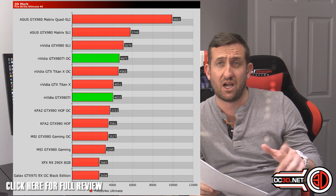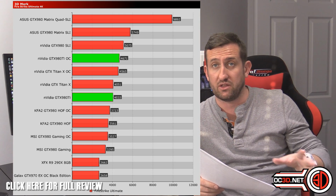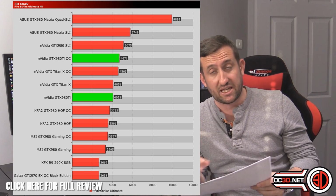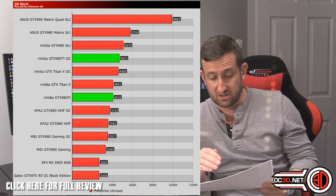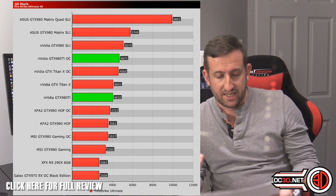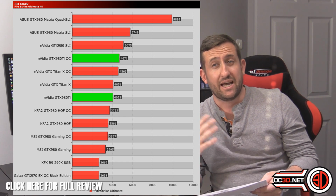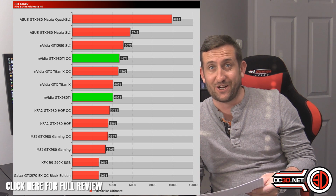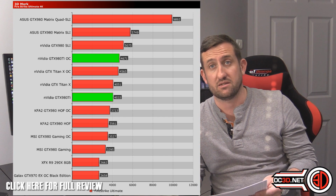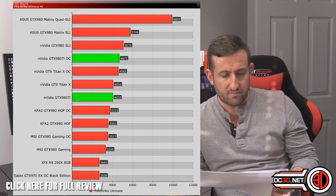Don't forget, this is stock card, with nothing special about either of them, no special BIOSes, no vendor stuff. It's literally how Nvidia wanted you to have them, and you can see that the 980 Ti with the overclock does pull in front. Again, I want to start deviating about drivers and past things that have happened with Titans and like 780s, for example. I want to save that for the conclusion.